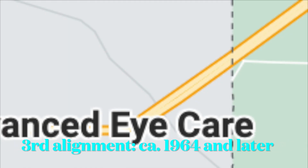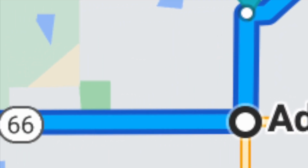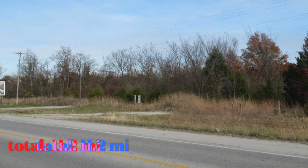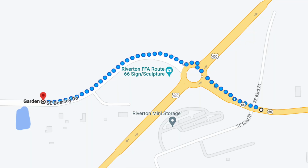It came into Kansas a little bit to the south of the original alignment, but it joins in downtown Galena. It's pretty much the same until you get to the roundabout, and then it heads southwest and then turns directly south onto Military Avenue and into Baxter Springs. We get to the end, totals 11.2. Still not 13.2.